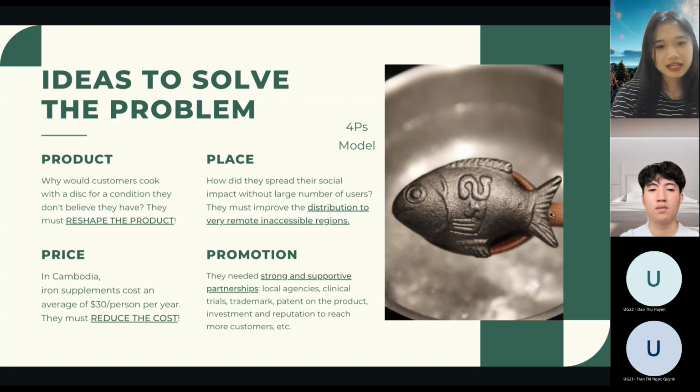Promotion, they needed strong and supportive partnerships from local agencies, clinical trials, or other investment to develop their business.